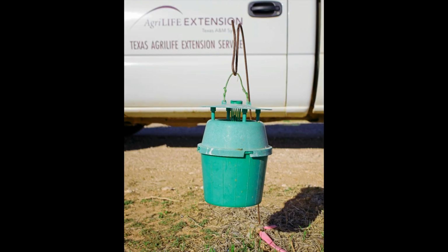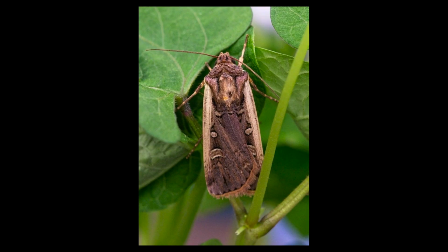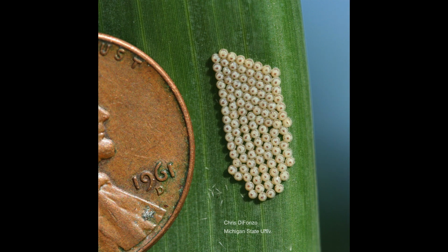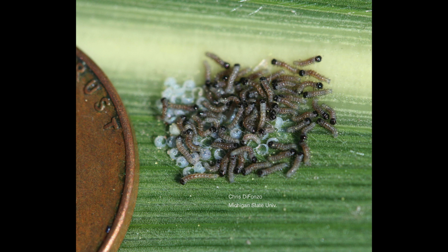This flight can be monitored with pheromone traps. Adults are medium-sized moths with light bands on the front edge of the forewing and a kidney-shaped spot near the outside edge of the band. Eggs are laid in groups of 5 to 200 on upper surfaces of corn leaves in the top 1/3 of the canopy. They take 5 to 7 days to hatch. They're initially white and blacken over time as hatch approaches.